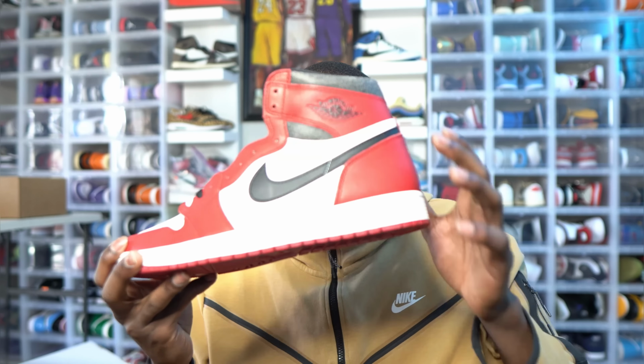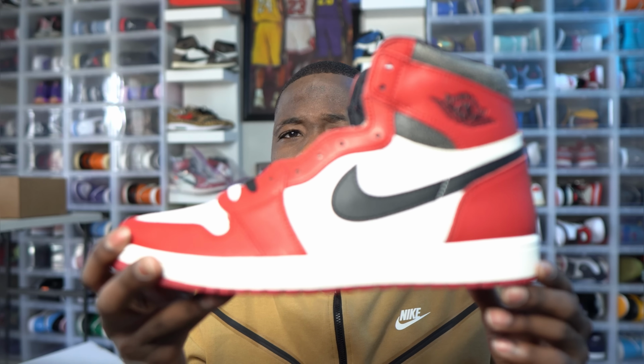From what I'm hearing, it is going to be after the Jordan 1 Travis Scott Olive release, but I will keep you guys updated on these Jordan 1 Lost and Founds, because as you guys know, the resale price is really high on these. It's almost $500 in my size, so the restock is going to be insane.